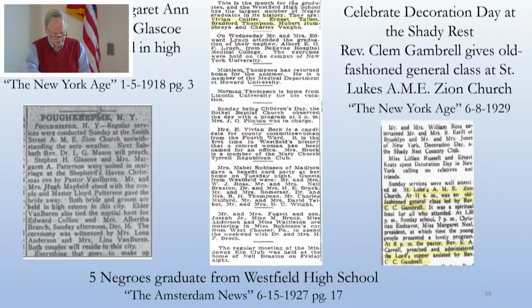The article in the center is from the Amsterdam News of June of 1927, and notes that 5 Negroes, the largest in school history, graduated from Westfield High School this year. Also mentioned are visitors coming to stay with Dr. and Mrs. Howard Brock. The third article, also from the New York Age, mentions Mr. and Mrs. William Ross entertaining visitors at the Shady Rest Country Club and celebrating Decoration Day there.